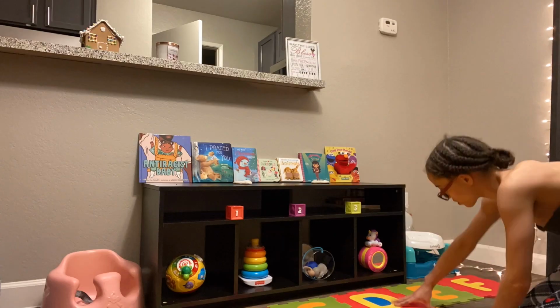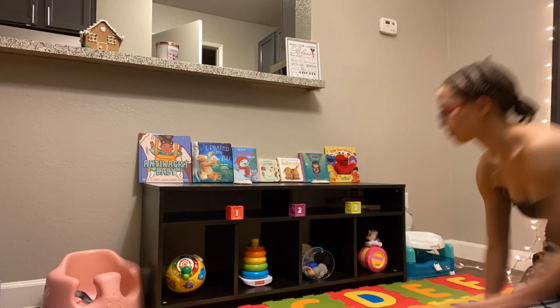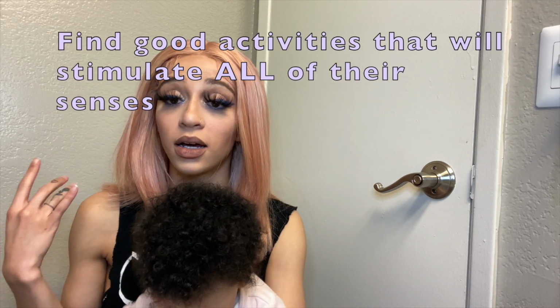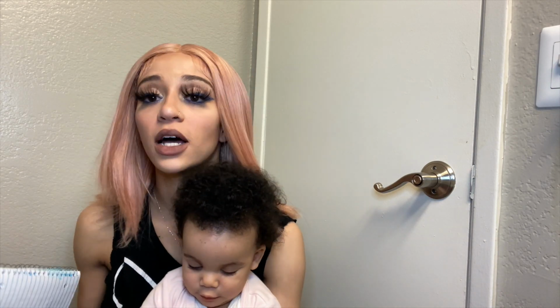Principle number 2, absorbent mind. Children are constantly learning from the world around them. Through their senses, children can constantly absorb information. So, sensory activities that you can do, you could just look them up online. You can look up Montessori sensory activities for your child's age.